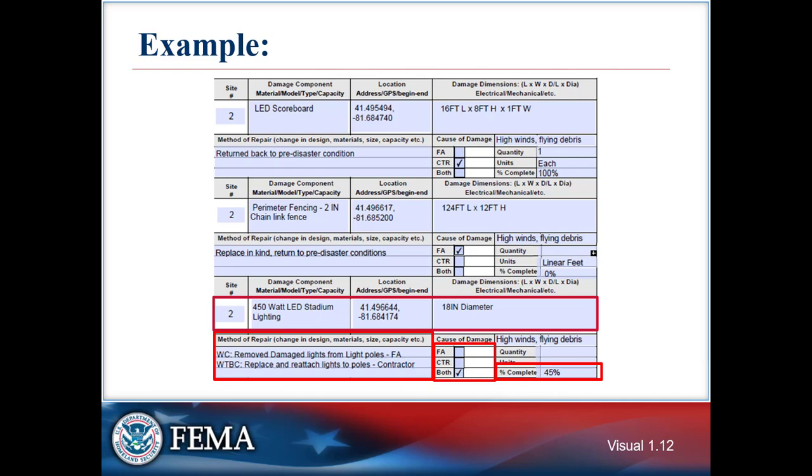Going back to our baseball stadium example then, you can see we have Site 2 damage component 450 watt LED stadium lighting. The percentage of work complete is 45%, meaning 45% of the work has been done, and the remaining 55% needs to be completed. In addition, we see in the labor type section we have checked off both, meaning there was or will be a combination of force account labor and contract labor.